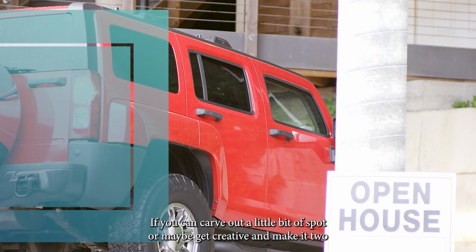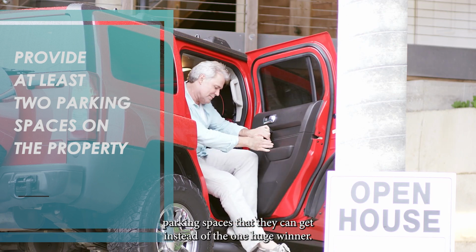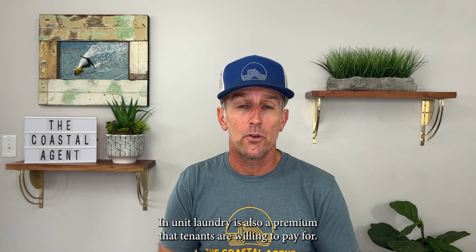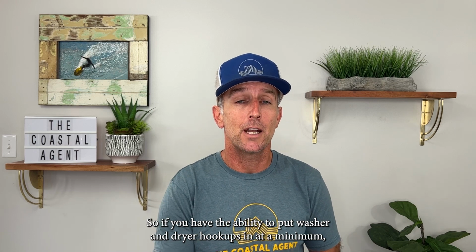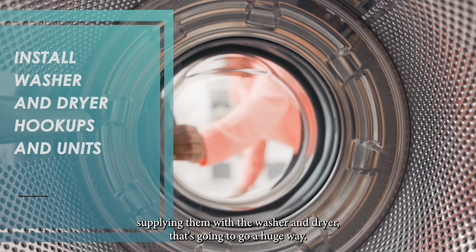Another one is going to be parking space. If you can carve out a little bit of spot or maybe get creative and make it 2 parking spaces that they can get instead of the 1. A huge winner, in-unit laundry is also a premium that tenants are willing to pay for. So if you have the ability to put washer and dryer hookups in at a minimum, or better yet, supplying them with the washer and dryer, that's going to go a huge way.